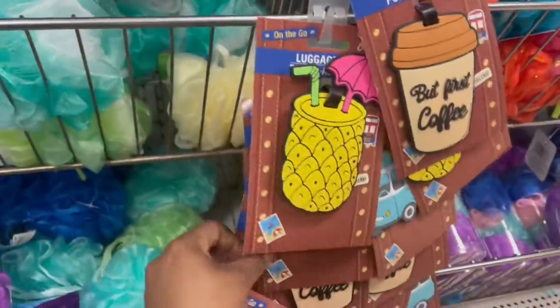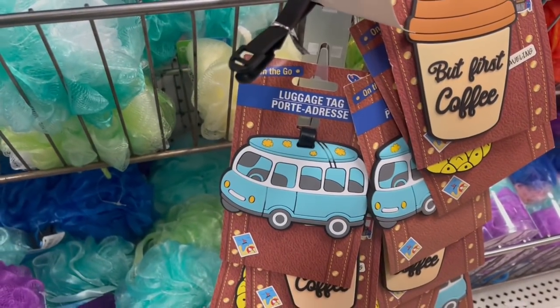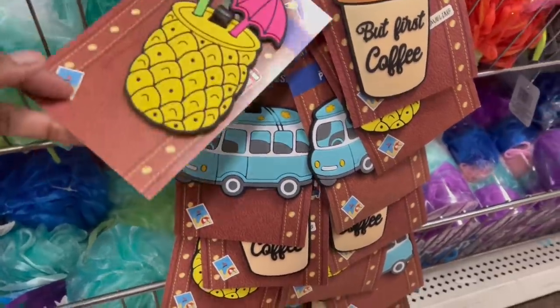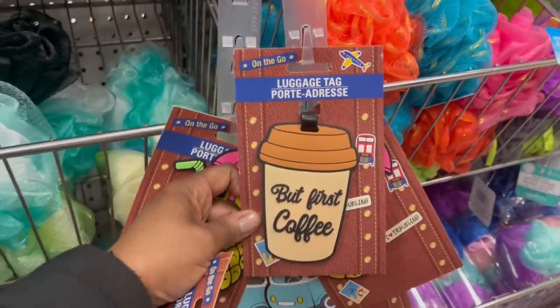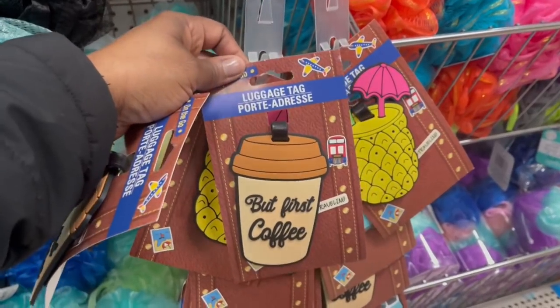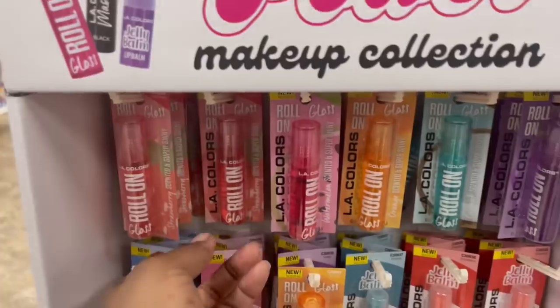What's this? Because I ain't driving. Girl, but that's still cute with them daisies. That just reminded me of a Scooby-Doo type of thing. That is cute, but first coffee. I love this so much. I feel like if I don't grab more than one, they're not gonna be here, but I don't need more than one. But aren't they cute? In the cart.